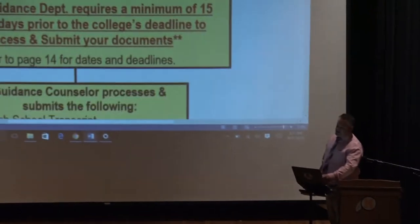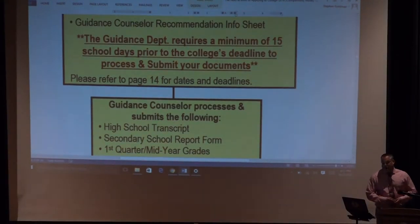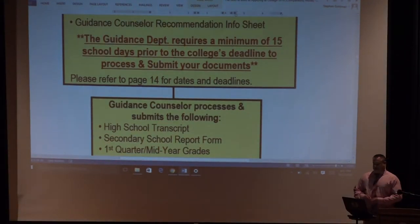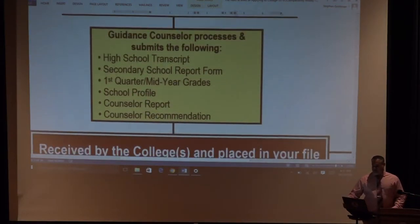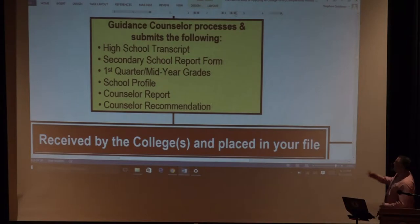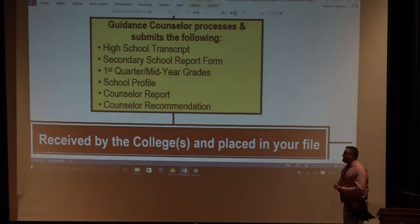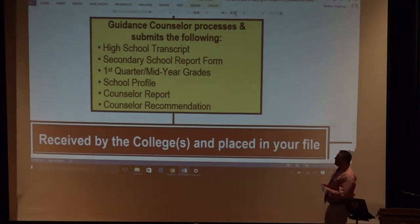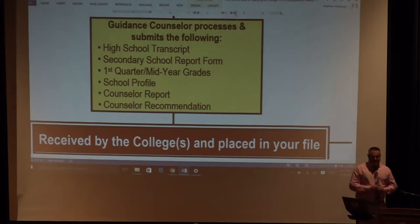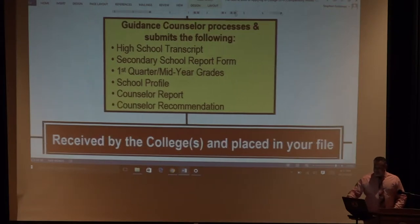So those get emailed to us, and I'll show you how to do that. We require 15 school days prior to the college's deadline to process and submit all the documents. This is what we submit to the schools: the high school transcript, the secondary school report form, the first quarter grades, and eventually the mid-year grades, the school profile, the counselor report, and the counselor recommendation. So there's a lot of stuff that needs to get completed and sent out. And then we send that off to the colleges.